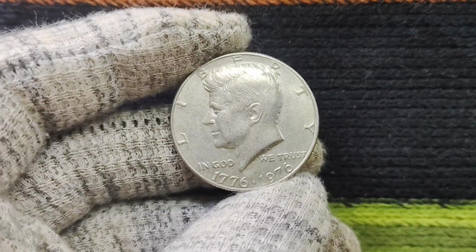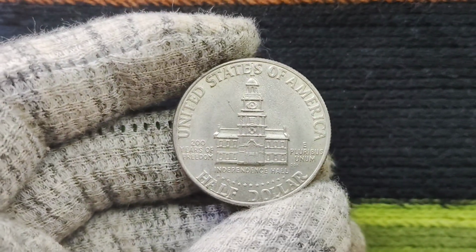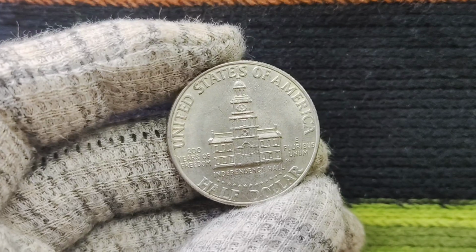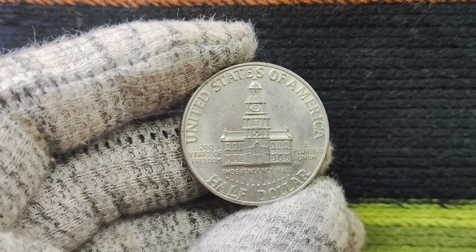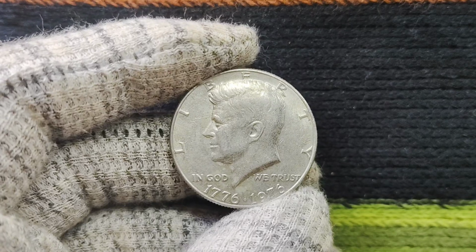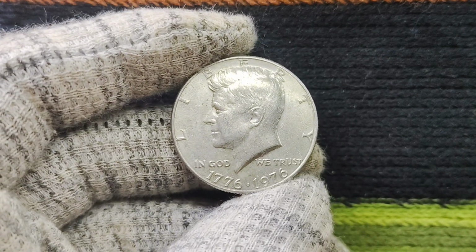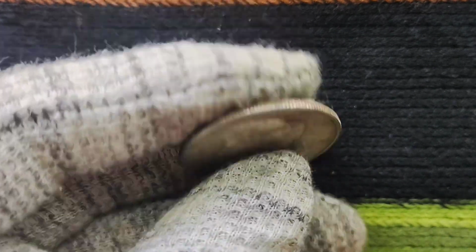These coins were issued to commemorate the United States bicentennial, celebrating 200 years since the signing of the Declaration of Independence. They feature a dual date, 1776 to 1976, which makes them unique compared to other half-dollars. On the reverse side, instead of the usual presidential seal design, there's an image of Independence Hall in Philadelphia. This bicentennial design was only used for a limited time, which already adds to the coin's appeal.